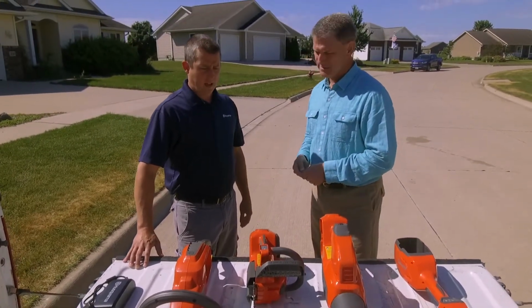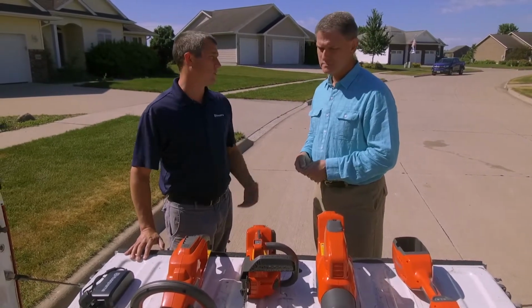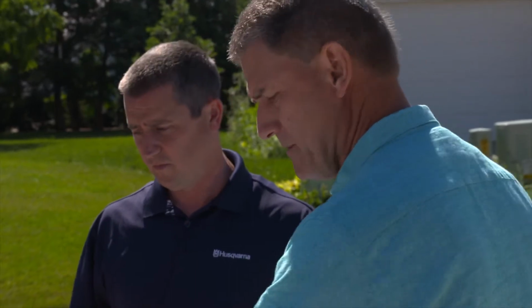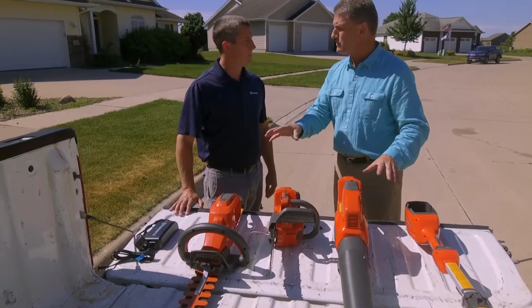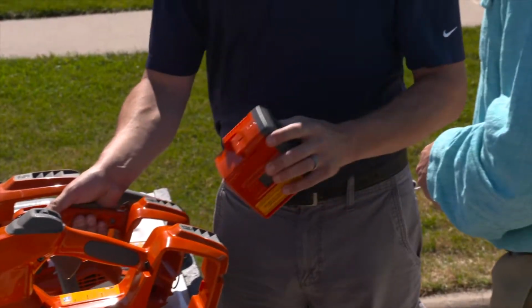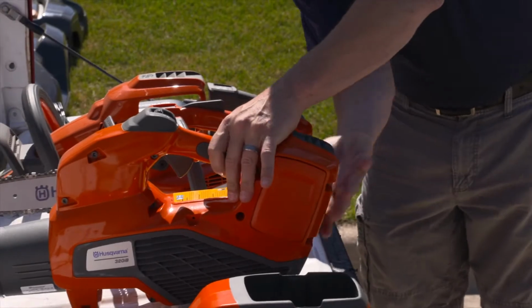Do I have the same power with battery equipment? You're definitely going to have the same power. We're seeing large tree companies actually go to the chainsaws for safety as well as sound, and you get over a full tank of fuel run time as compared to the gas. And I'm amazed, the battery is interchangeable among these four tools right here. Yeah, the battery's right here in the chainsaw, and you can just pop it out and move it over to your next unit.